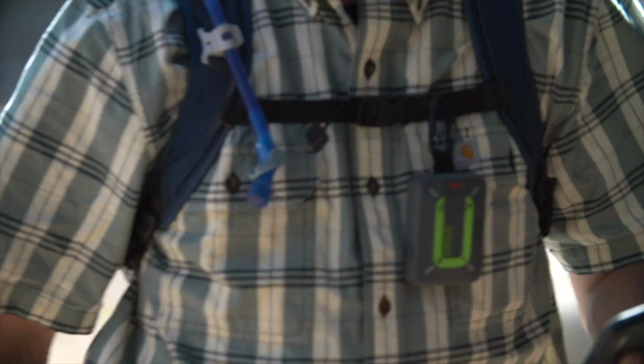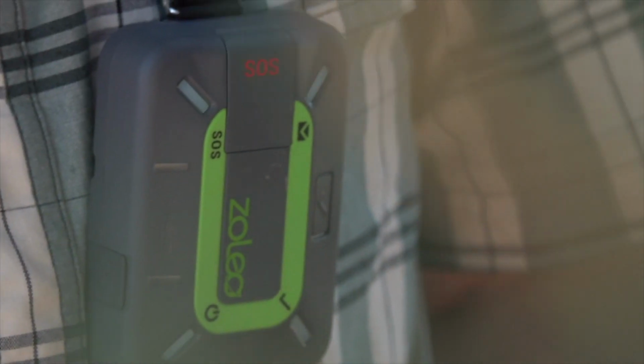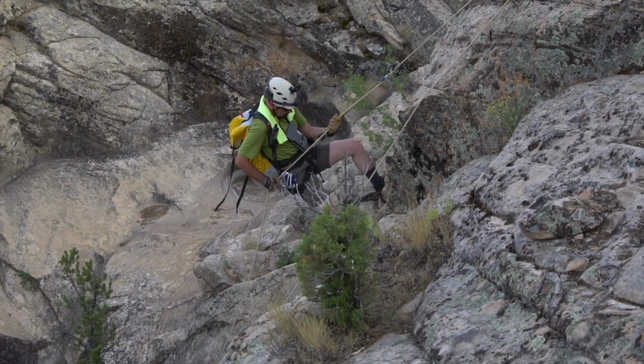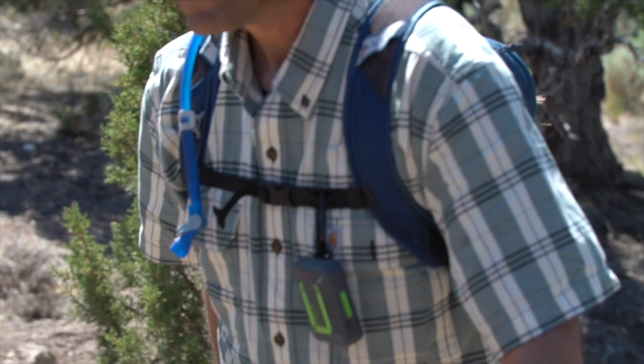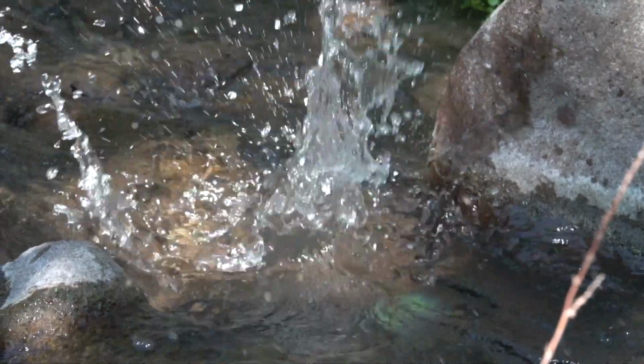The unit is ruggedly constructed and has a nice rubberized coating for easy grip. A big deal to me as a canyoneer was whether it's waterproof. The Zoleo has an IP68 rating, which is the highest level of dust and water resistance, though they do not tell you how deep the device has been tested to go. But I'm sure that it will take a splashing about in a short swim.